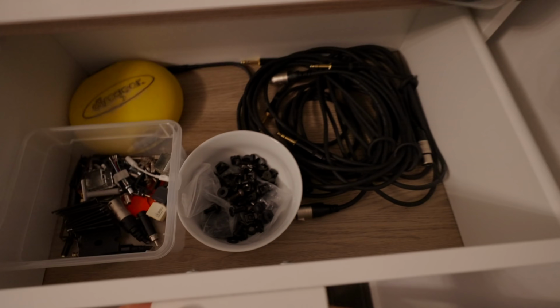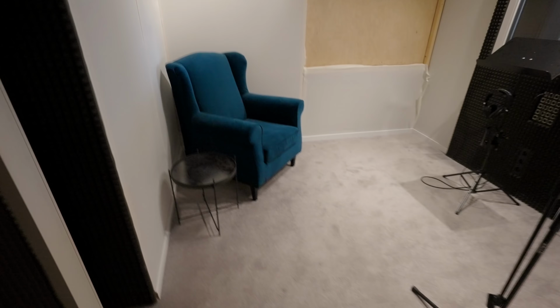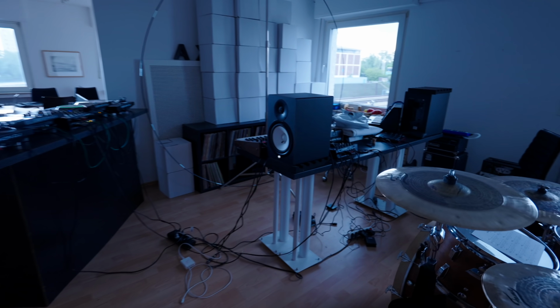Now everything looks good. Kitchen perfect and clean. Everything in here is now organized. Microphones, small stuff, cables, more cables. Also the vocal booth, clean again. Live room, getting there. So it's about time for new gear.